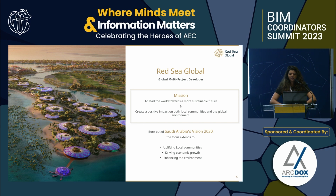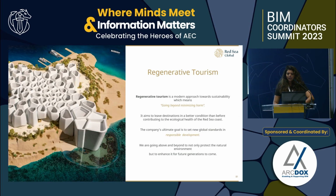Our mission as a developer is to lead the world towards a more sustainable future and create a positive impact on the environment and the local communities around it. Our approach to this development is something that we refer to as regenerative tourism. It's a modern approach towards sustainability, which means going beyond minimizing the harm. It means leaving the destination in a better condition than we found it and contributing to the ecological health of the Red Sea coast.